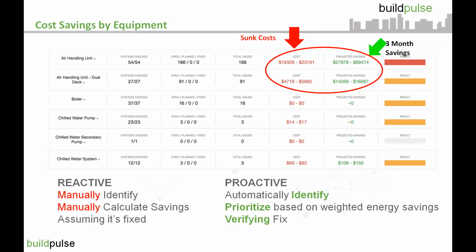Since we started to detect issues related to the performance of that particular operating group, here's the approximate cost that we've seen wasted. And over on the right-hand side, should you enact the savings that we'll look at in a little bit, then within the next 3 months, you're projected to save between $57,000 and $69,000. And again, this is on a very large complex with a great many air handling units.